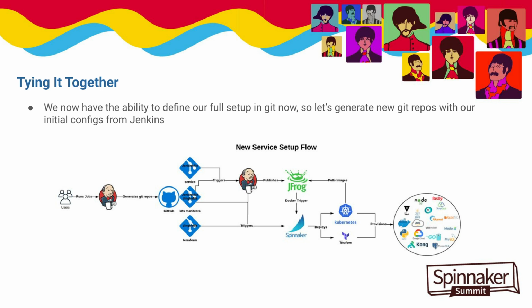It starts off with a user, could be a developer, could be a VP. We've had VPs run it to test it out. They run a job on Jenkins, which generates a couple of Git repos on our GitHub. Those have Jenkinsfiles and dinghyfiles in the repos, so you can see here, one for the service, one for the manifest, one for Terraform. Those are all predefined, just what we said before.